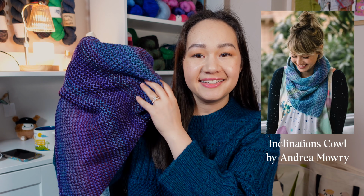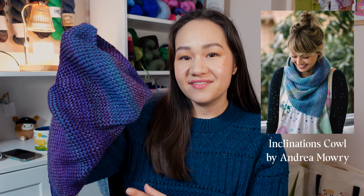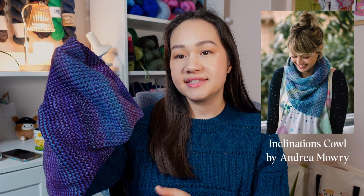So getting into finished objects. First up, I have my Inclinations Cowl. Really excited to have this off the needles and to show you guys. If you've been following along, you know that I have been loving my Inclinations Cowl.